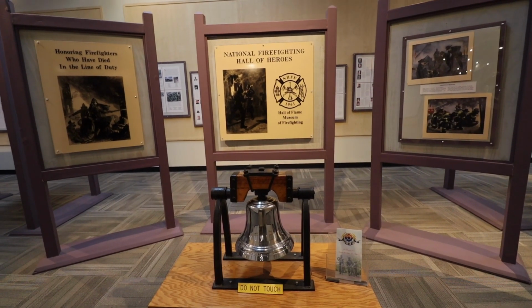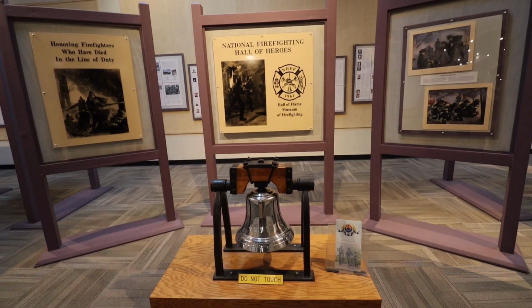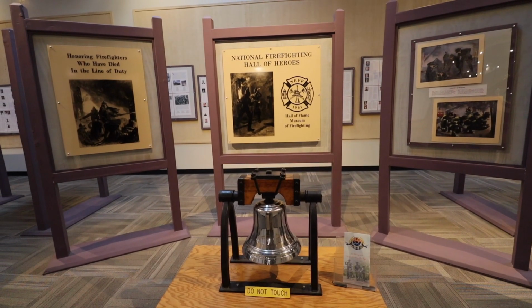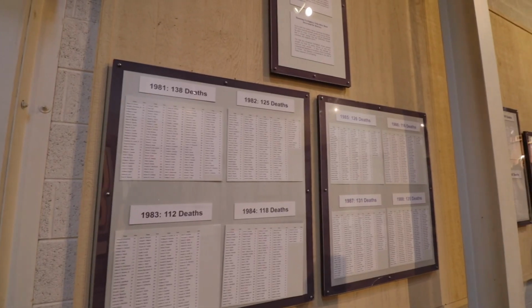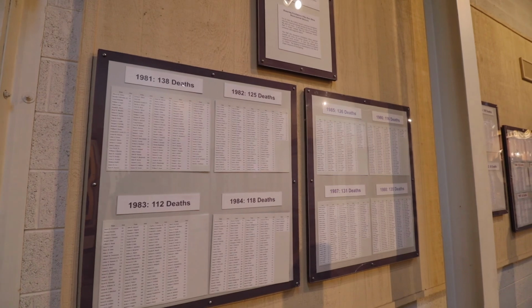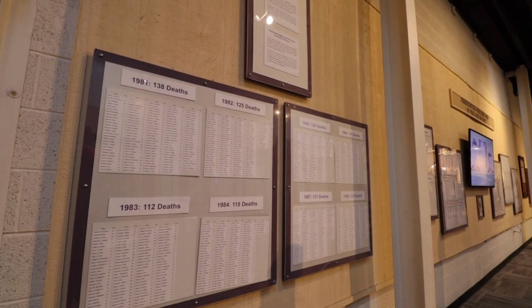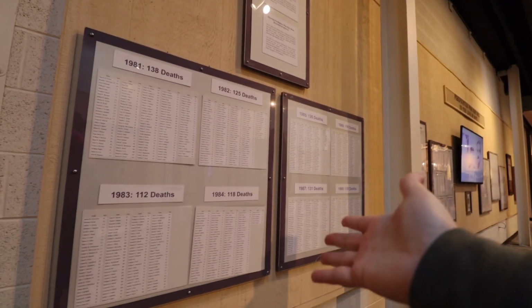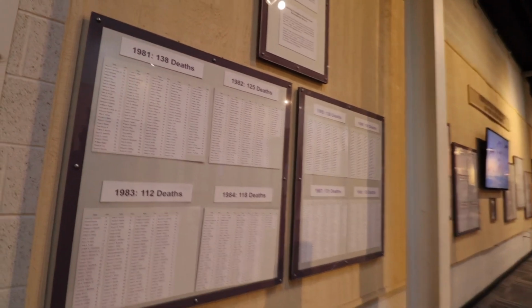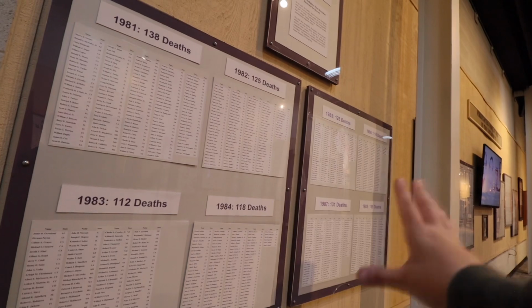This is the National Firefighting Hall of Fame Heroes, and this is a very significant portion of the museum and a large part of why I wanted to come here today. Along these walls you will find names, countless names of people who have passed away trying to help others. Their duty and service to help others did not let them go home at the end of the day.